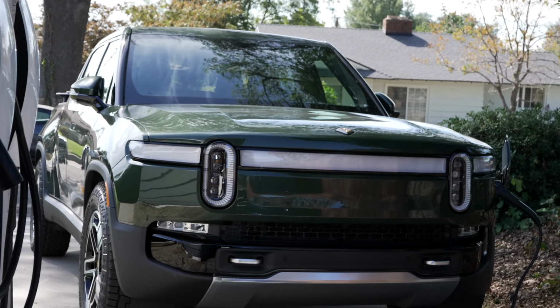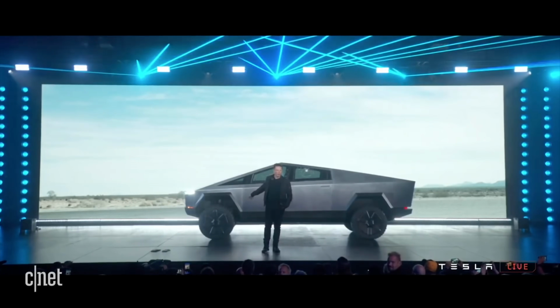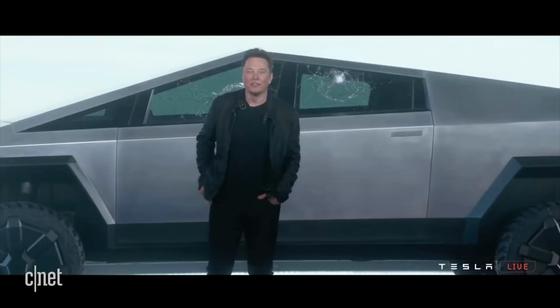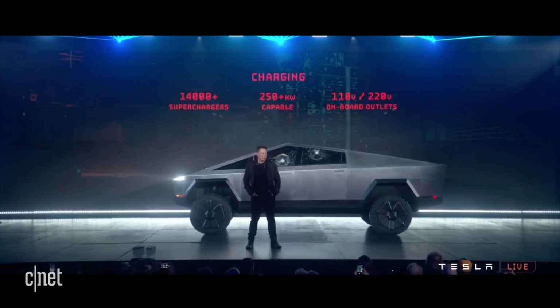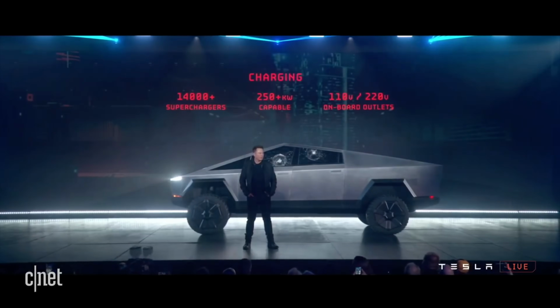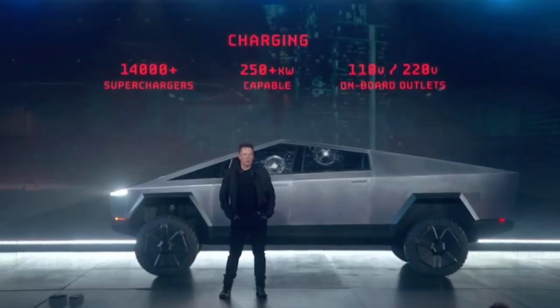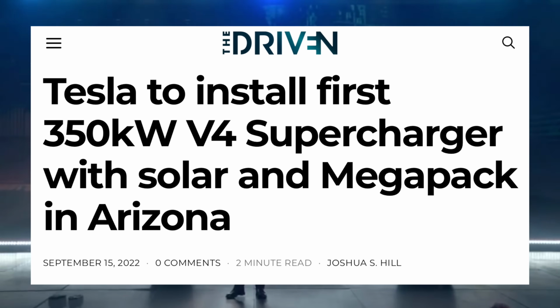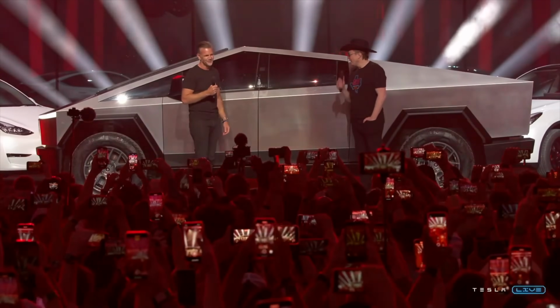With the Cybertruck though, not only did Tesla announce a 500-mile range option, meaning roughly 200 or 250 miles available when towing, but they announced that truck would be capable of 250 plus kilowatt charging. In theory, this could mean that Tesla finally enables Superchargers to charge above 250 kilowatts, or they start installing new V4 stalls capable of this. The rumor is that they would be capable of 350 kilowatt charging speeds, and the Cybertruck would be the first vehicle capable of utilizing it.